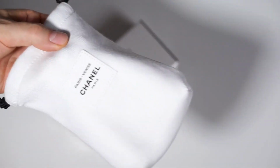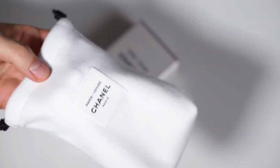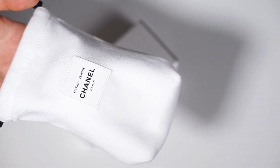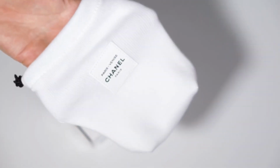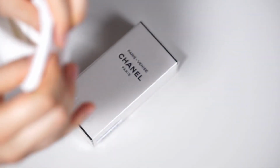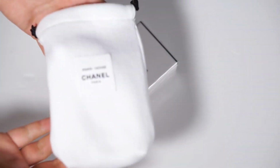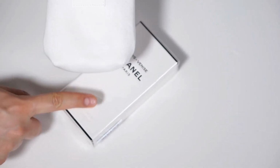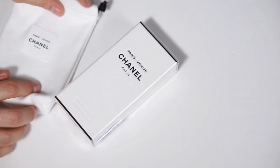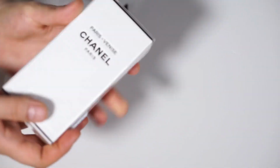And this particular type of white jersey, it's not off-white. It really is white. It just feels so clean. It feels so fresh. It feels like a breath of fresh air, and it really feels soothing and comforting. And it's a very, very thick and sturdy jersey. So this really protects the box, but also the bottle afterwards. We're going to see how the bottle fits in here in a second. But let's get to the box.